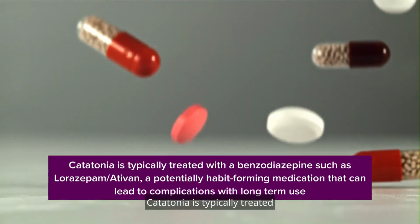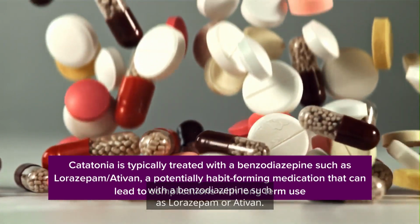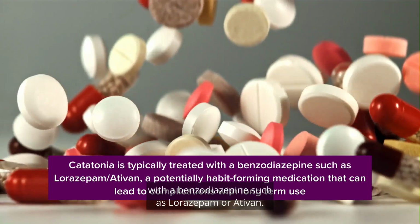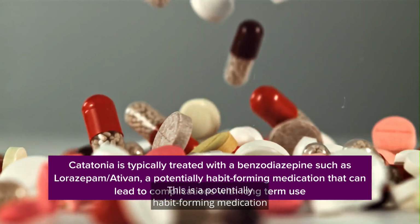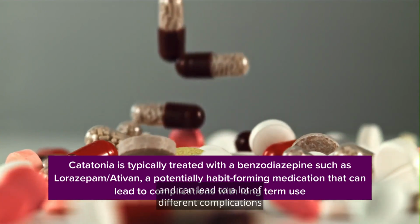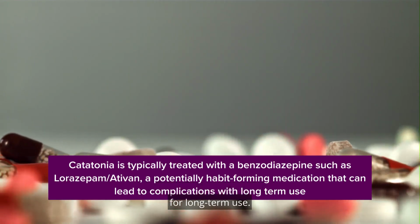Catatonia is typically treated with a benzodiazepine such as lorazepam or Ativan. This is a potentially habit-forming medication and can lead to a lot of different complications for long-term use.